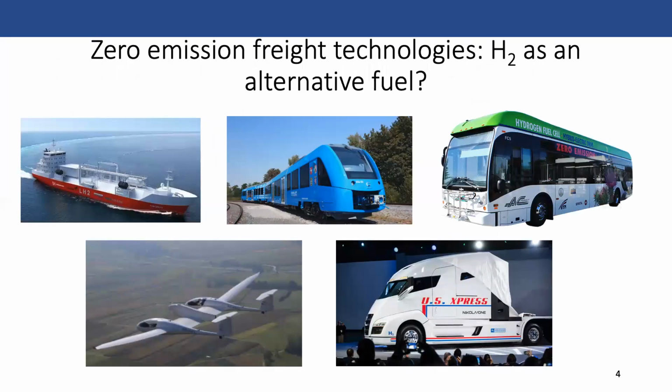And that's actually only just for passenger transport. There actually exist hydrogen versions of transportation throughout the world. This, on the far left, is a famous ship powered entirely by hydrogen. This is a commuter rail that I believe is located in the UK, powered by hydrogen.